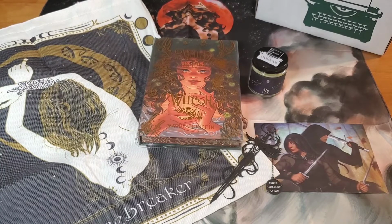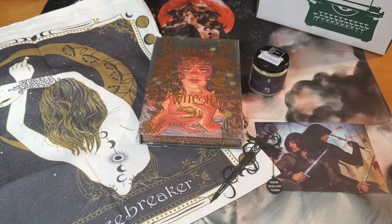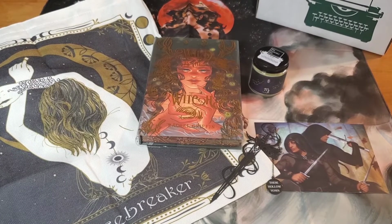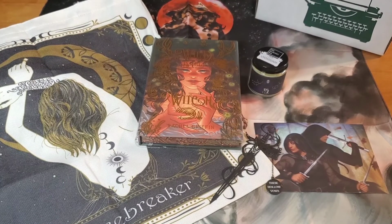As always, please don't forget to let me know if there's an item in this box that you are just totally in love with. Even for me this month, it is a hard choice, but I think I might have to go with the Tapestry or the Tote bag. I'm in love with both of them. It's a hard choice. And yes, I am liking them even more so than my beloved metal bookmark this month. But yeah, let me know what your favorite item is. I literally cannot choose between the Tote and the Tapestry.